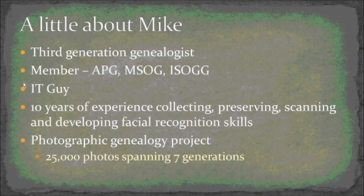In my collecting, my wife got things from her mother. I got things from my mother. It wasn't enough. I have 25,000 photos across 7 generations. Now, the majority of those is probably over the last decade with digital photography, but still, I've got lots, and what I've been doing as part of my photographic project is contacting as many cousins as possible. What do they have? And getting their photos and sharing what I've got with them.